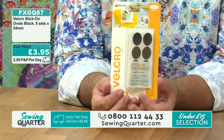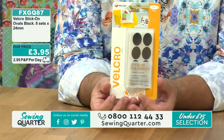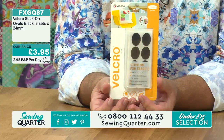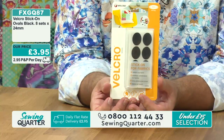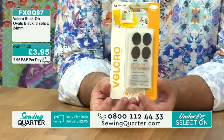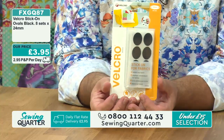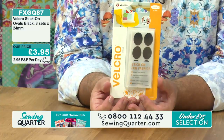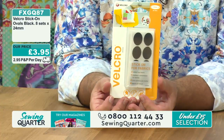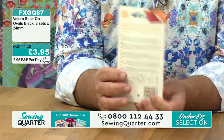These are Velcro stick-on ovals. They're black. You get 8 sets of them, and you literally stick them on. So if you want a one-touch fastening on something, if you don't want to have a zip... Well, actually, I wouldn't have Velcro fastening instead of a zip. But if you've just got something like a collar that flaps in the wind or cuffs that just slightly flap a bit, then you can put one of these on. And they just stick on. You don't have to iron them or anything.